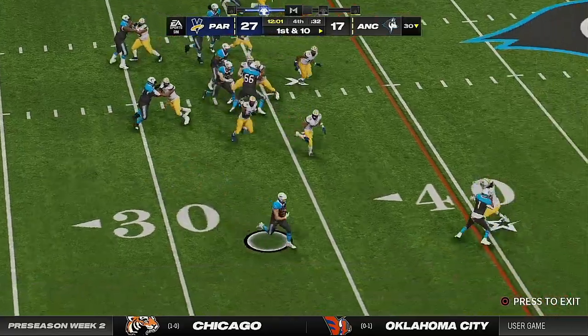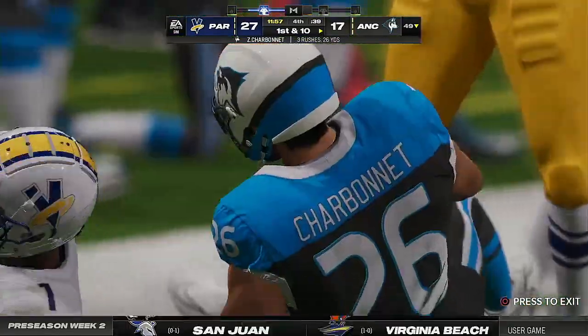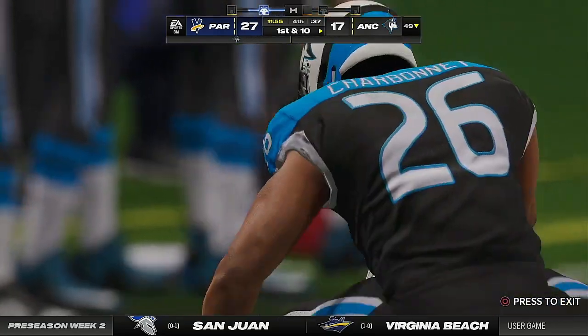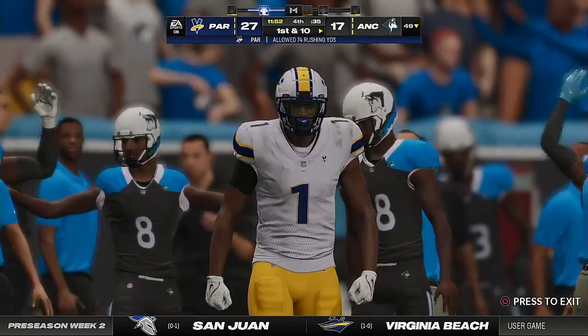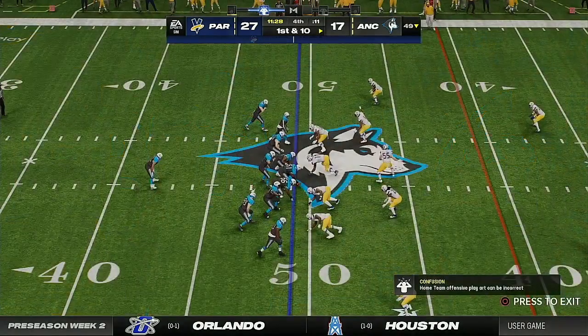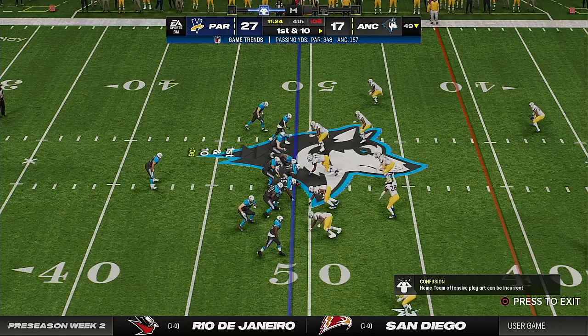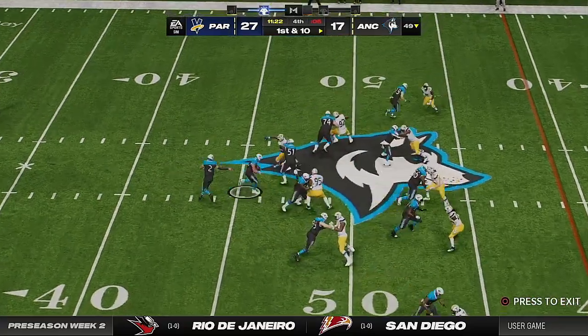They'll begin here with a run with Charbonnet. And they nearly get this all the way to midfield. Mark him down at the 49. An ideal beginning of the drive there as they'll get 20 and a first down. First and 10 at the 49-yard line.